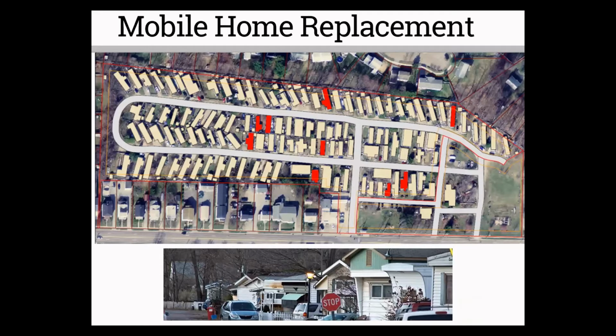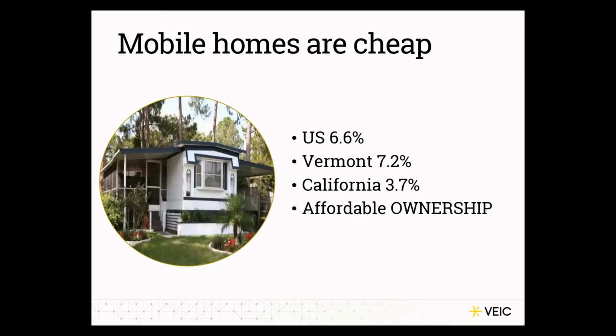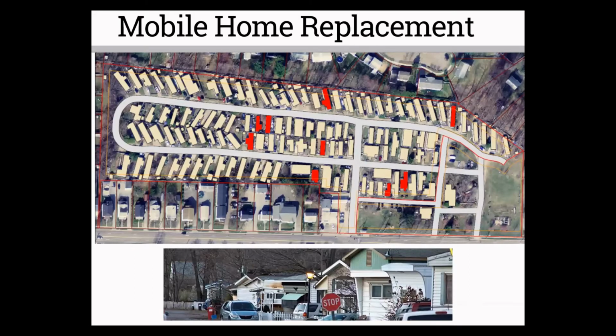The type of places where we're doing mobile home replacement are neighborhoods. This is a neighborhood in Burlington, Vermont, which is Vermont's biggest city. There we go. It's really considered the only truly affordable housing ownership in the city. The rest of the city is high real estate pressure. There are lake views, there's a university, there's a lot of student housing, and so the houses are expensive. This mobile home park, I think, is the oldest mobile home park in the state, and it's really packed in there. Some of the homes are maybe 10 feet apart, maybe even 6 feet apart.